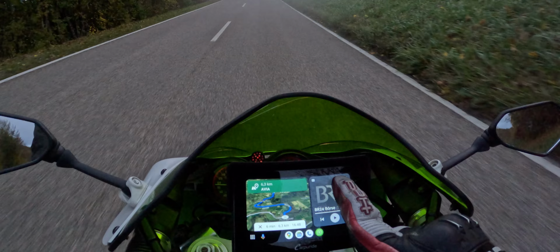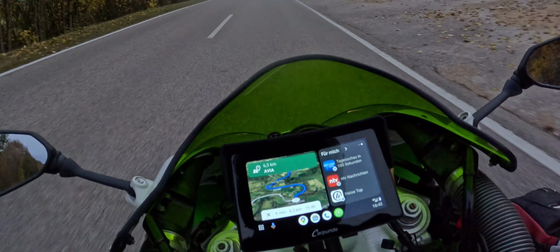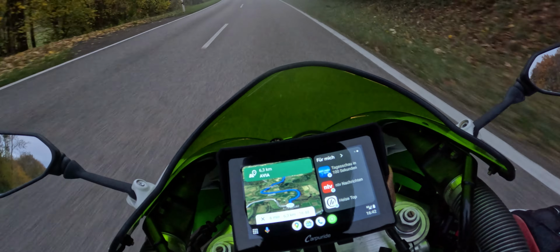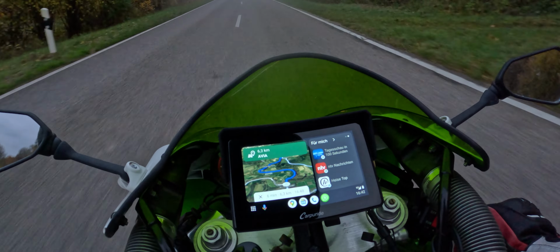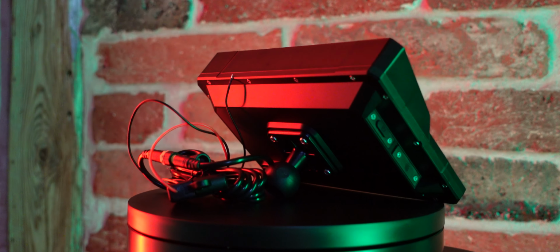You can listen to music via Spotify, podcasts, or audiobooks from Audible. You can also listen to music from an SD card that you insert into the device. However, the SD card is firmly screwed into the device to ensure IP67 waterproofness.